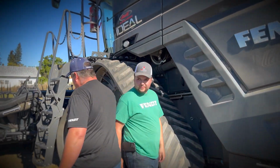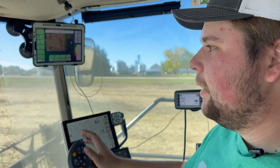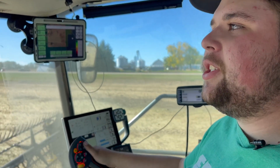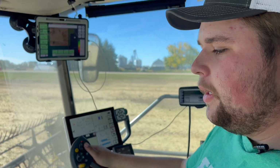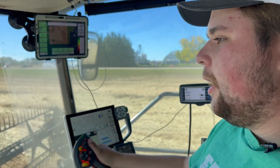Well, the grain sample in these is actually crazy. I love how clean it is in these, and they don't throw much out, which is crazy. We've got more separation area in these bigger machines, so you can get more speed out of it and a lot cleaner sample. Cleanliness of the sample is really good on this combine. The losses are really low as well. You're easily under a quarter bushel an acre.